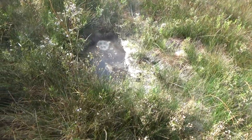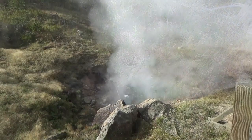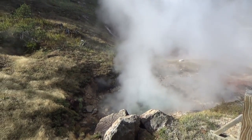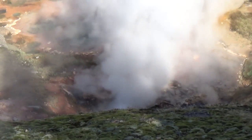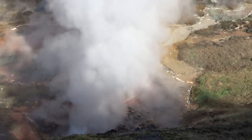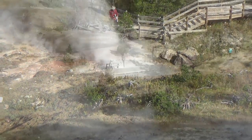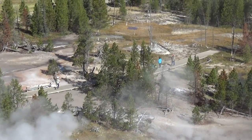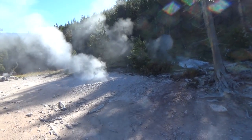Up at the top there was white mud bubbling up, and then a white pool kind of bubbling up. Then you had an overview of the stuff that we saw at the bottom. And at the bottom there were some unique shapes. Yes. Of the pools. Yes. And if you have mobility issues, it's part trail and part boardwalk. The boardwalk you can do, the trail I'm not sure.